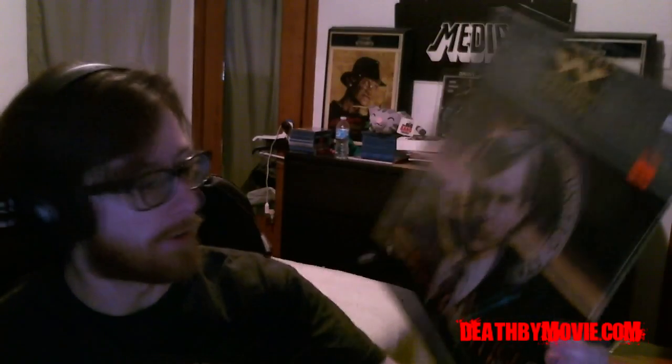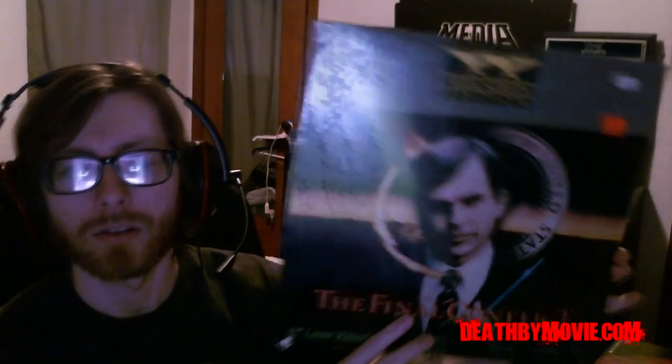This one's completely new and sealed, factory sealed, and it's the Final Conflict. There it goes. It has 2 tags on it. When it first came out, it looks like it was $49.95. It's the special widescreen edition. Then they marked it down to $35, which is that orange tag. So yeah, I haven't seen this yet. Completely factory sealed. Have this on DVD.